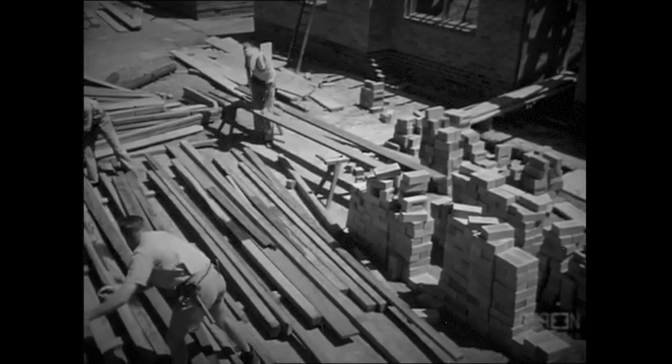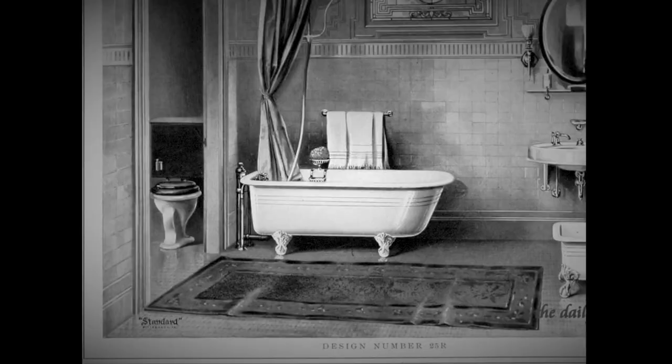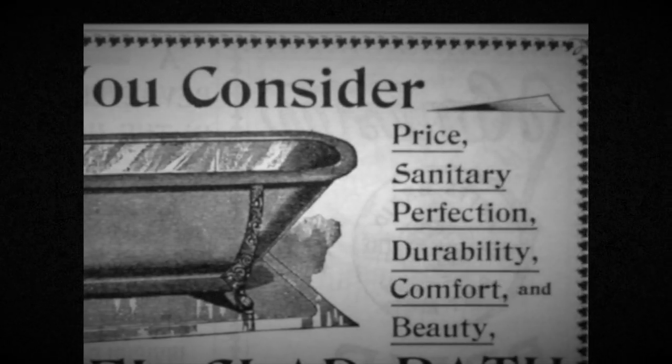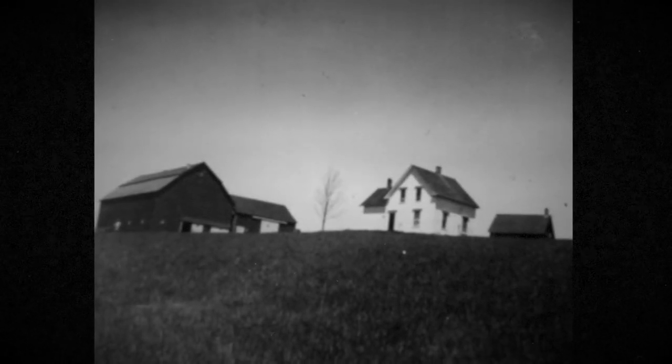There is no one feature in the construction of a home that is more important than plumbing. It's for hydration, sanitation, and enjoyment. When you consider the price, durability, comfort, and beauty, no farmhouse is complete without the luxury of a cast iron tub.